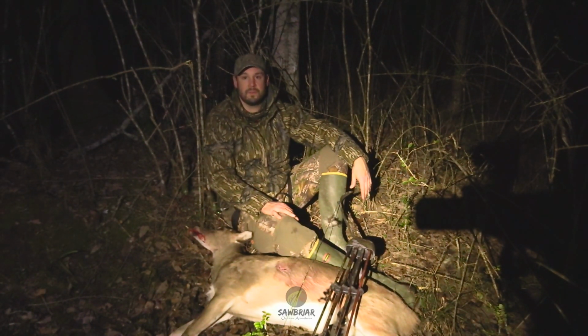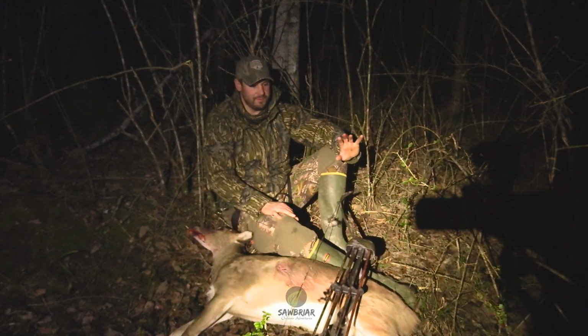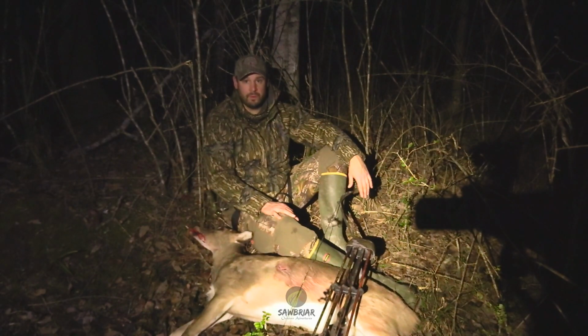I'll tell you what, it's thick in here. It's a big privet swamp, and this deer went right up in the middle of it. But I'm glad to get this big doe right here. To shoot a big doe with archery tackle right now, man, it's tough. The woods are bare. The deer have been hunted hard. They know the drill.